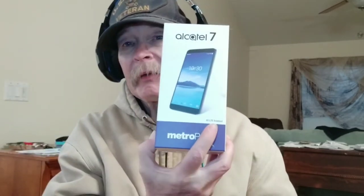Tonight we're going to talk about the Alcatel 7. There it is in its massive case. And there's the box. I'm giving it away. 2 gig of RAM, 2160 by 1080 display, a P22 processor, MediaTek. And the reason I'm doing this is there's a friend of mine who I talked into doing something.